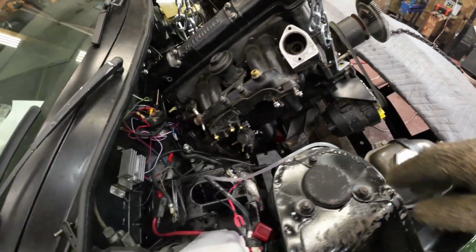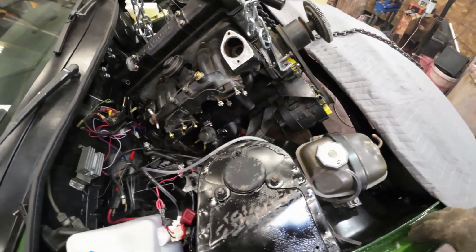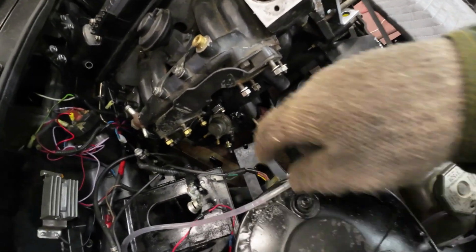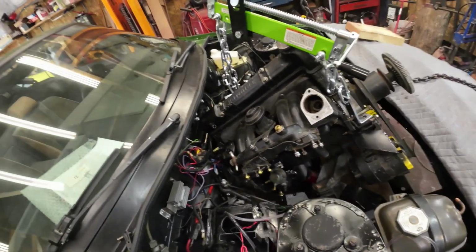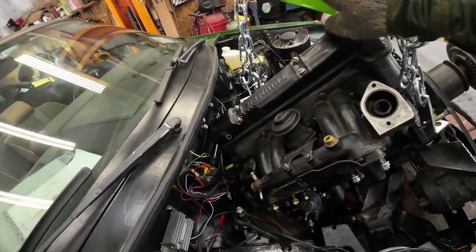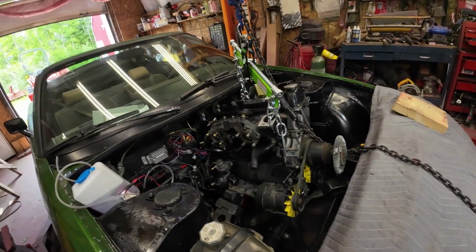One casualty was the distributor cap is broken. Anyhow, there's a piece of it down there. I likely might be able to put it all back together to get it started while I order a new one. Anyway, we'll carry on here. And this oil cap, it's not enjoying its ride either. Okay. Well, I'm getting closer.